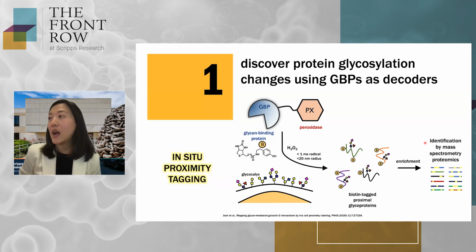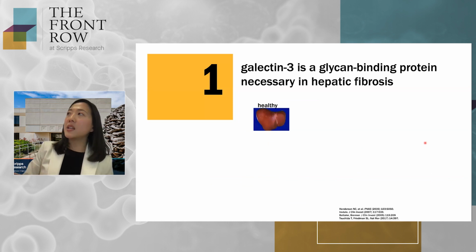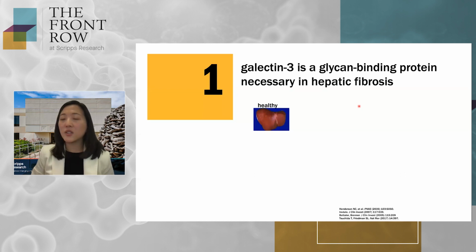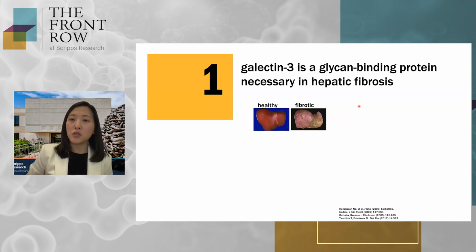Here's an example of how we're using this technology concretely. So one of these reader proteins is galectin-3. It's a glycan binding protein that's necessary in this disease called hepatic fibrosis. If you haven't heard of it, it's basically a disease where healthy liver, when it responds to injury from viral infections or other types of diseases, becomes fibrotic. It's trying to protect itself by creating this fibrous tissue around itself to further protect the liver from injury.